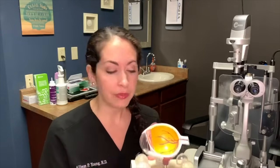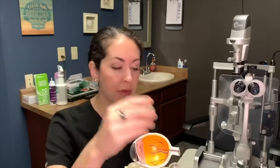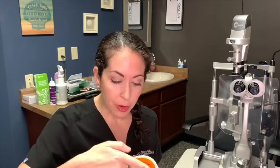It starts out clear, and as we age, it just gets cloudier and cloudier until eventually, instead of looking like a nice crystal clear lens that focuses everything, it starts to get yellow and brown and cloudy. And when that happens, instead of the light coming in through the cornea and through the lens and being focused precisely on the macula, the center part of our retina, which is where we do all of our fine detail vision, those light rays get scattered.